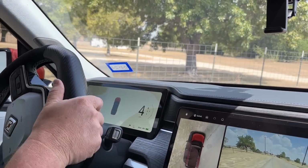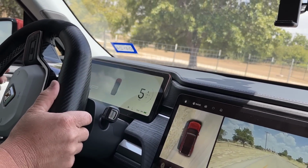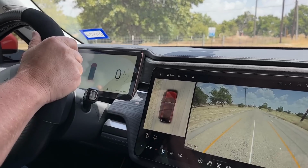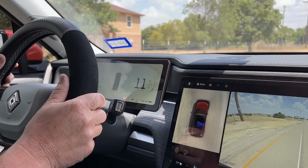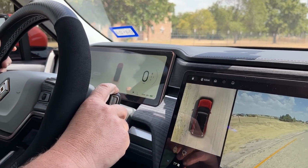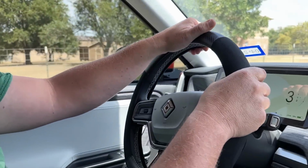Okay, out of curiosity, my dad wants to do a reverse little launch. Oh! Shit! Is that all it had? 16 miles an hour? That's all? Jesus! I was not expecting that. That was cool.